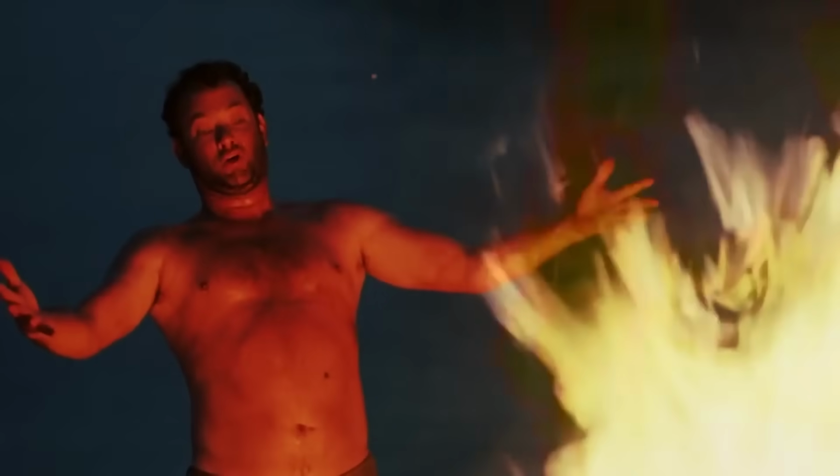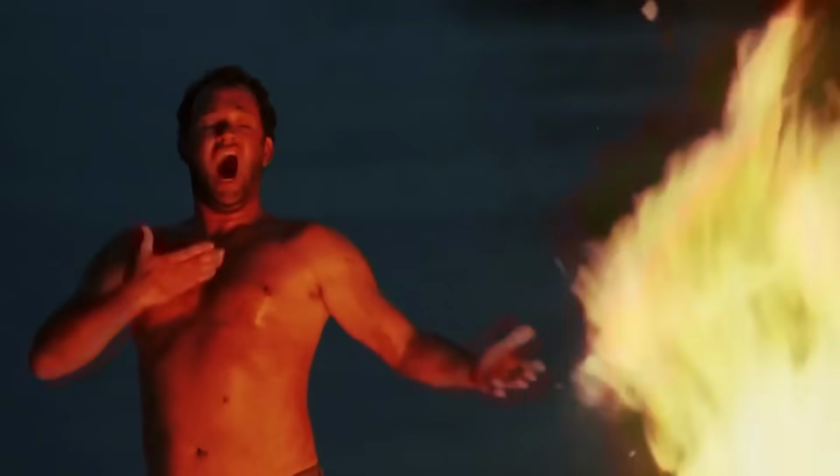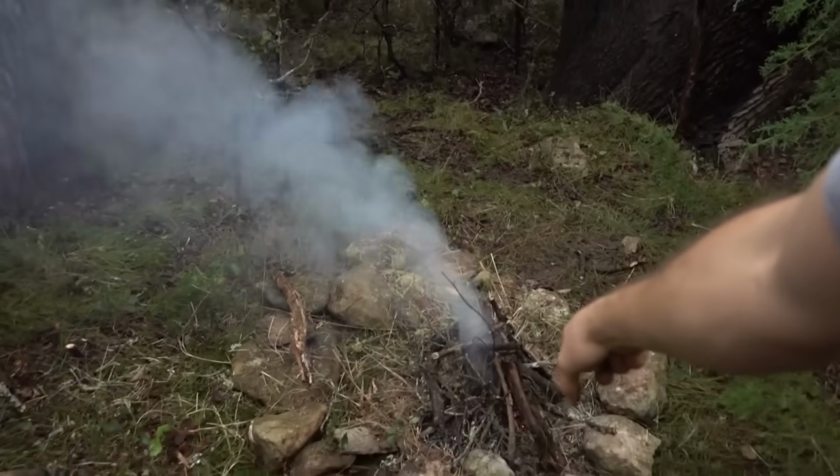Yes! Look what I have created! I have made fire! I have made fire! We have been out here for actually a few hours, I'm sad to say, and that is all we've done.